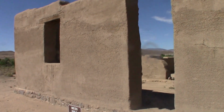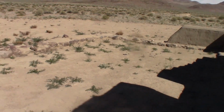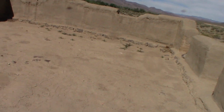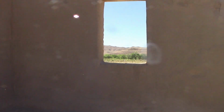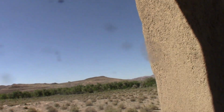Mess hall. Oh, okay. So this is also a mess hall. Let's see what this looks like. Yeah, it's a pretty big area. I just wonder what they put in the windows. I don't see how they could have glass. It's kind of irregular shaped to begin with. Maybe they had some wooden shutters they could slip in there somehow.